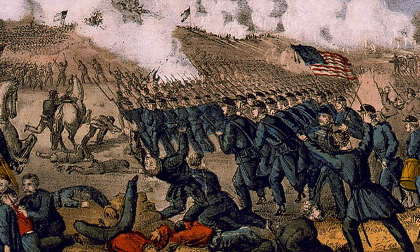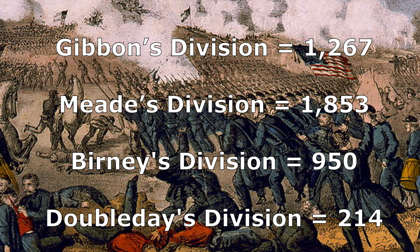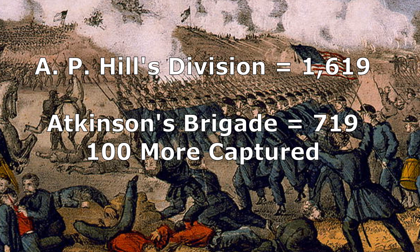Gibbon's division lost 1,267 men, and Meade's division lost 1,853. Birney's division, although arriving late in the battle, lost 950, and even Doubleday's division, which sat relatively unengaged, lost 214. On the southern side, the casualties were lighter, but still damaging. A.P. Hill's division lost 1,619 men, being the main force engaged by Reynolds' Corps.